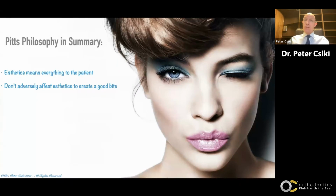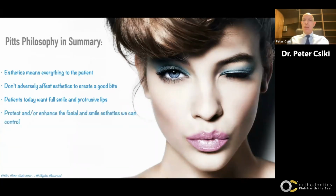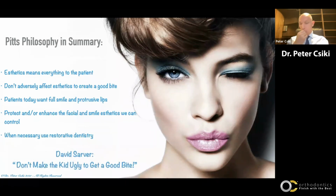Don't adversely affect aesthetics to create a good bite. We shouldn't do that. Our patients want a full smile and protrusive lips. We have to protect and or enhance the facial and smile aesthetics we can control. And when necessary, we have to use restorative dentistry. And this is also one of my favorites from Dr. Sarver: don't make the kid ugly to get a good bite.